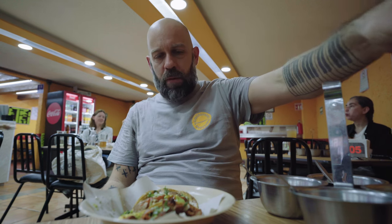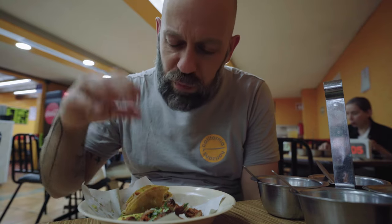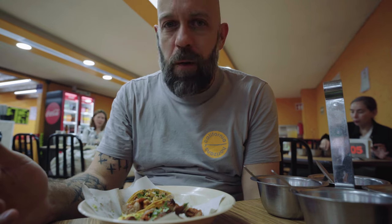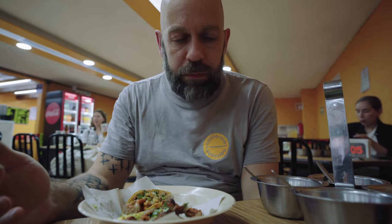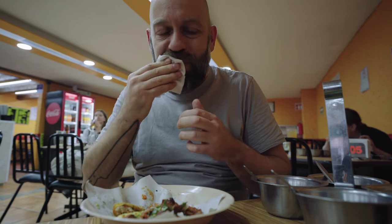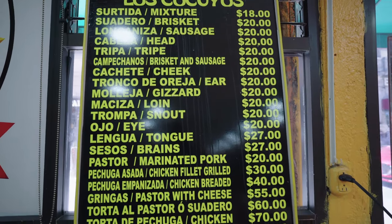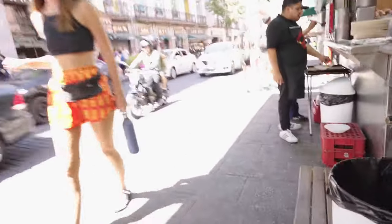And now the brain. Here we go. No. Yeah, the brain, much better than the eye. This bar offered many kinds of interesting tacos, but at this point I was completely full and couldn't eat any more cheeks nor tongues.